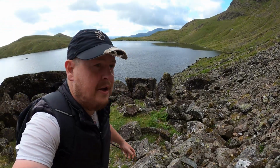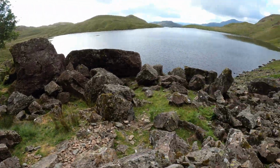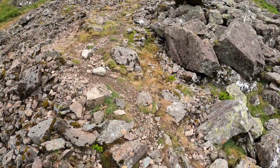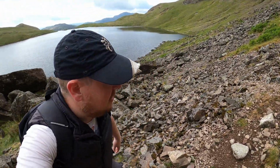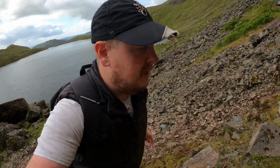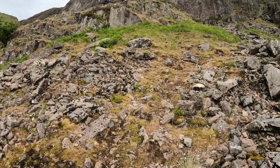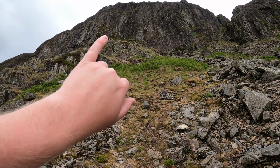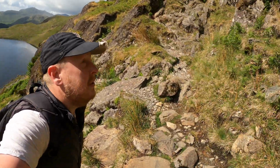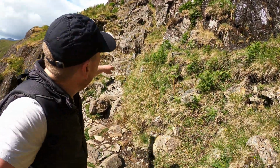Right, so yeah, you just head to the north side of the tarn there, and there isn't anything really marking the path up, but there is one, so it's probably a good thing that it's not jumping out at you, to avoid people making mistakes. But yeah, just gonna start plodding our way up here now, and it should go up to the side of this big crag here.